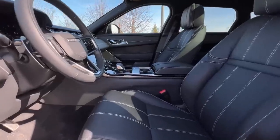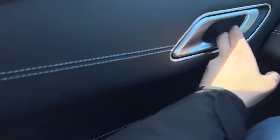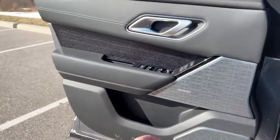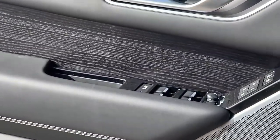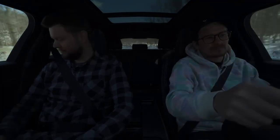Next thing I like about this interior, this wood pattern on the door. When we opened it up, the sun hit it. I was like, holy moly. Gorgeous. Yeah, it reminds me of the Mercedes dark ash wood. That is great wood. I love seeing that. I love this wood as well.